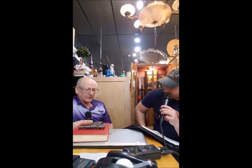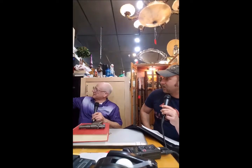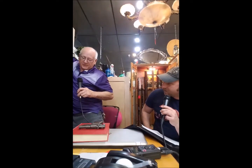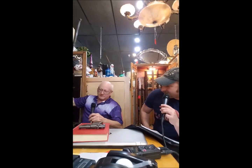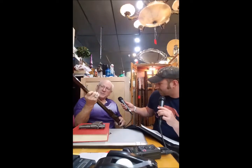Well, the oldest one I've ever had is one I have now. It's a matchlock rifle, or a muzzle loader. It's a musket. It was made in Japan in the mid 1700s. So this is a Japanese musket. And if you would hold this for me, this is a matchlock.